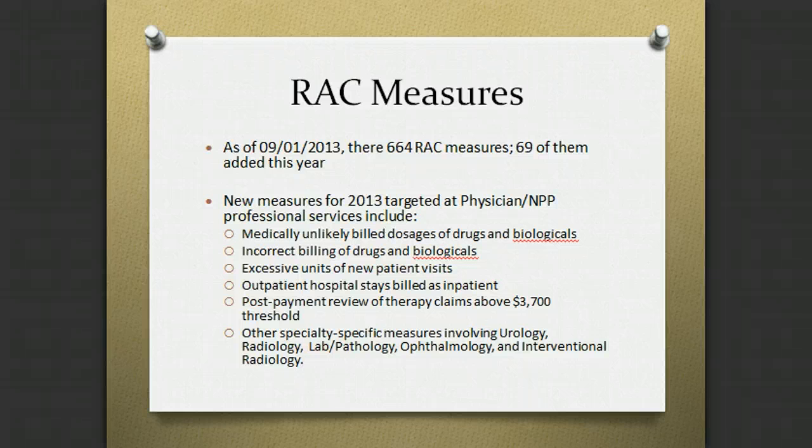Some of the new ones for physicians and professional services: you see a lot with the biologicals and drugs, making sure that the units are correct for what is billed. Outpatient hospital stays billed as inpatient, or inpatient billed as outpatient, both ways there. They're also looking at the therapy caps for physical therapy, occupational therapy, and speech language pathology. There's a cap that has to be reported. They also look at radiology, and these are all just for outpatient and the new ones this year.